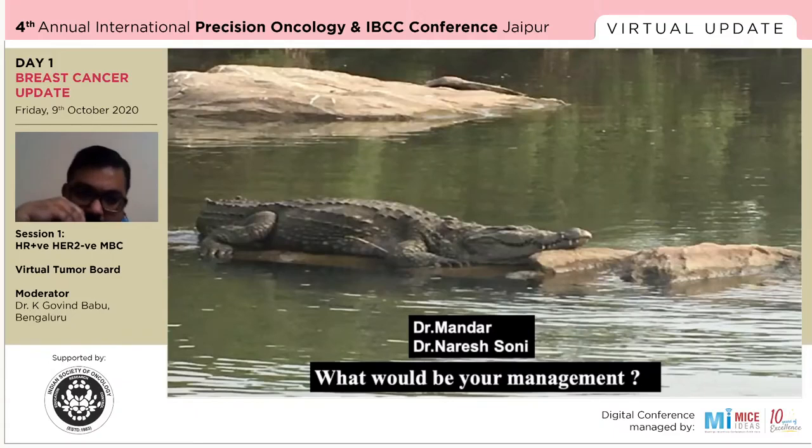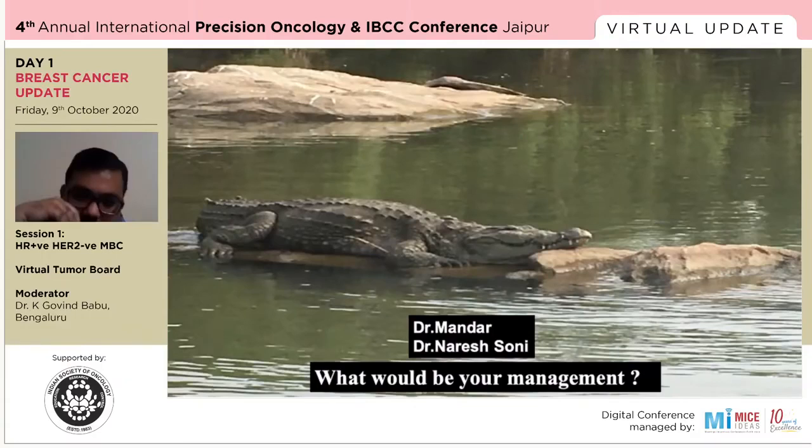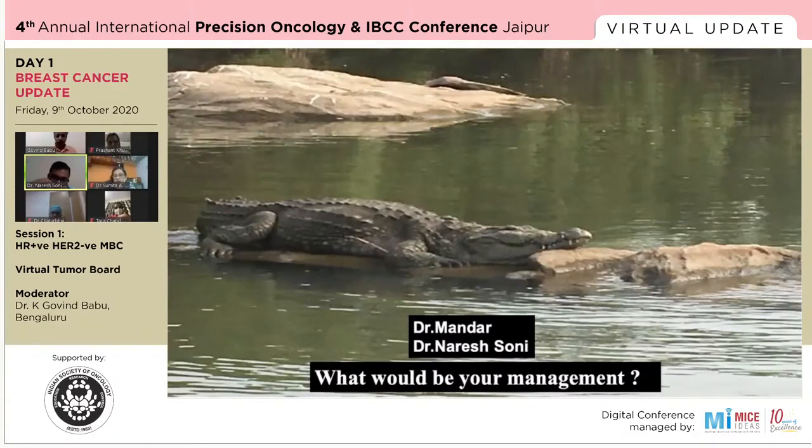Yes, sir. You have already explained the clinical findings and the imaging also. So first we will go for the true cut or core needle biopsy of the lesion to know the histopathology as well as the receptor status. Okay. So she's IDC grade 3, hormone receptor ER/PR positive, HER2 negative, Ki67 32%. So I will refer this patient to the medical oncologist for the medical management first.